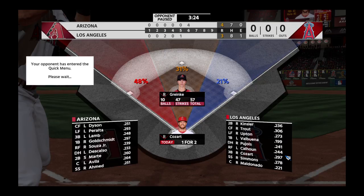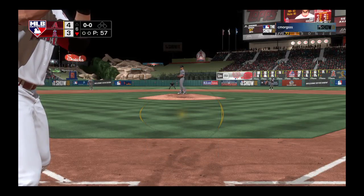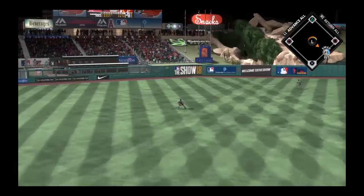In now for the Angels, Zach Cozart, a hit in 2 tries so far. Third baseman, Zach Cozart. Ready to deliver. Here's the first pitch. Hard hit ball to short, and that's through for a hit.